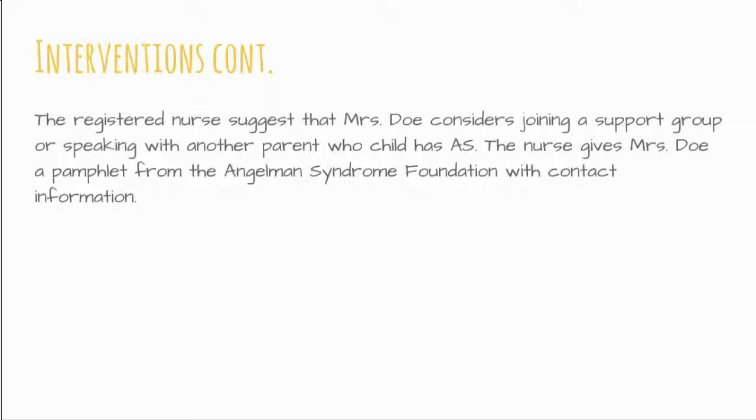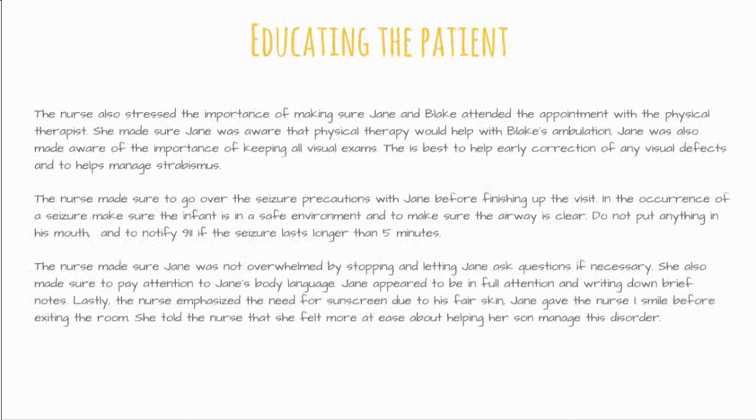The registered nurse suggests that Mrs. Doe considers joining a support group or speaking with another parent whose child has Angelman syndrome. The nurse gives Mrs. Doe a pamphlet from the Angelman Syndrome Foundation with contact information. The nurse also stressed the importance of making sure Jane and Blake attended the appointment with the physical therapist. She made sure Jane was aware that physical therapy would help with Blake's ambulation.